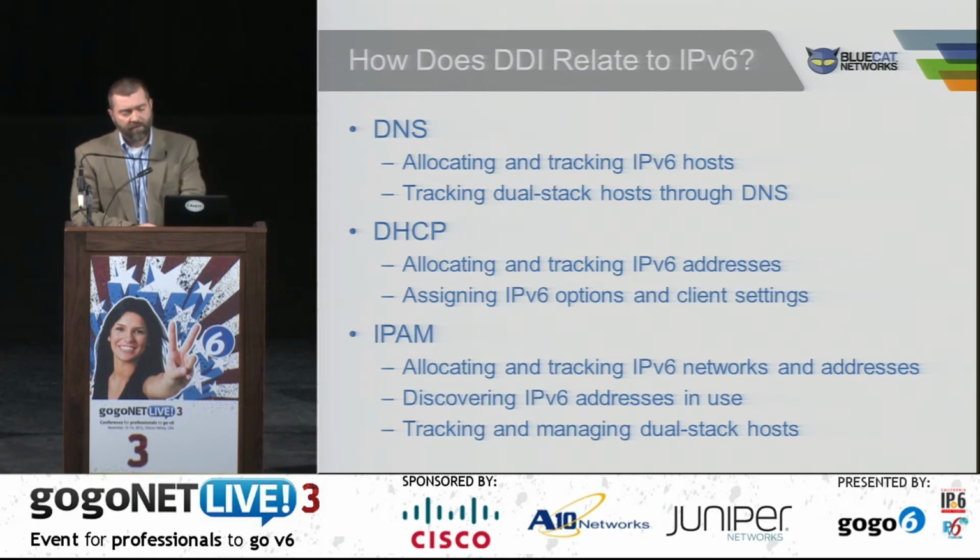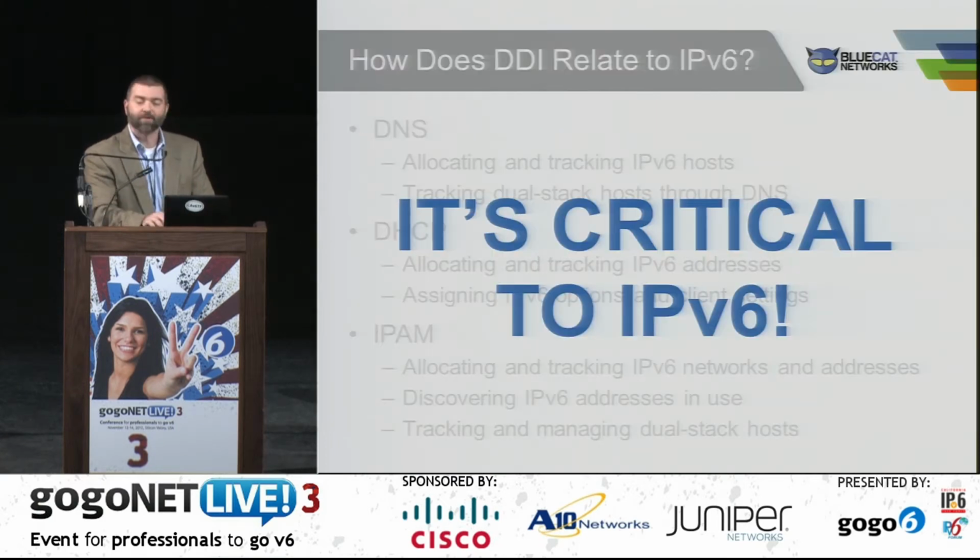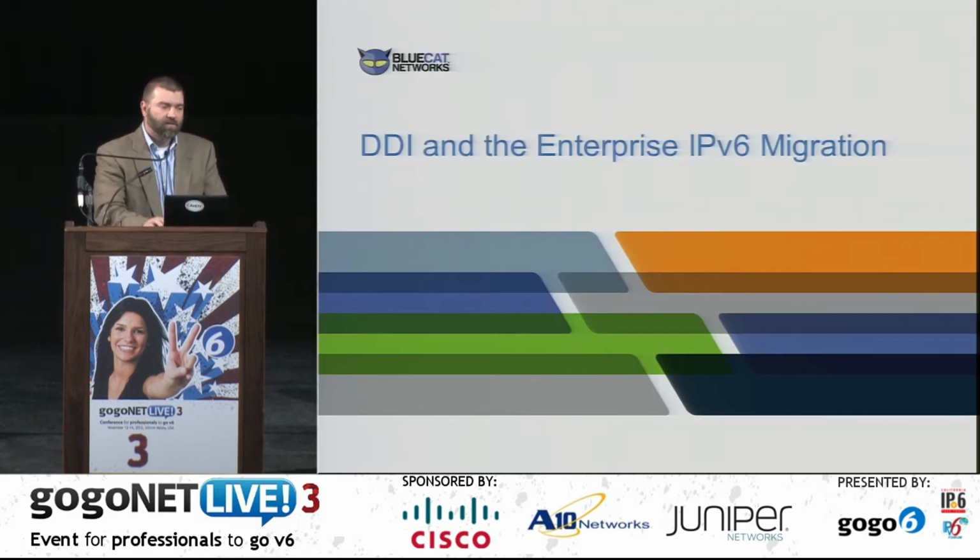So in relating to an IPv6 migration, it's obviously critical for you to have this core component and this core foundation to be able to work from. So let's talk specifically about DNS, DHCP, and IPAM and an enterprise migration.